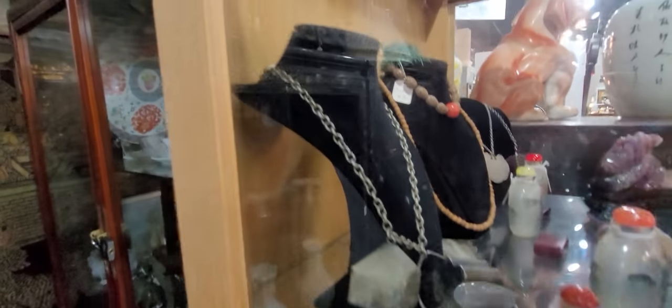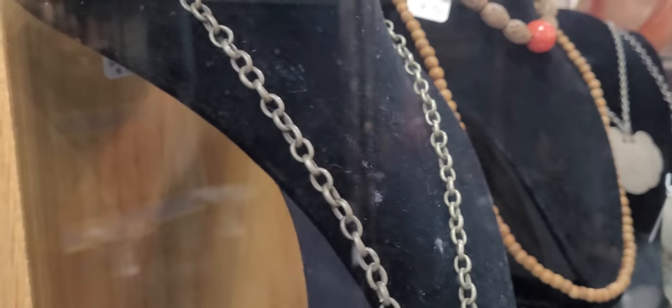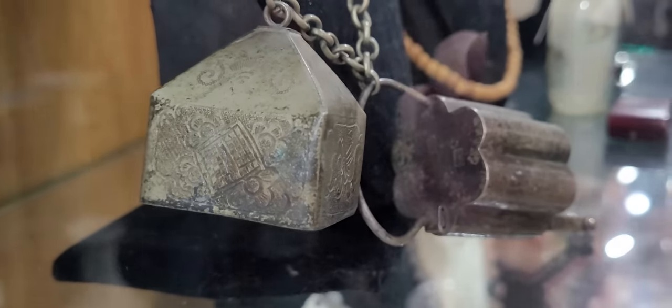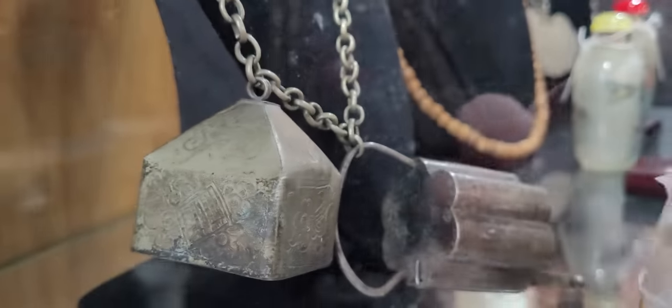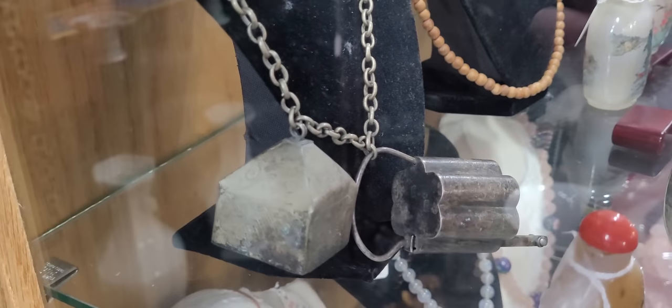I have no idea what the pendant is on this necklace. Look at this. Let's show you up close. Have y'all ever seen anything like that? That looks like a lock, like a key to a lock. This box here is solid, but that is one heavy duty necklace and pendant.